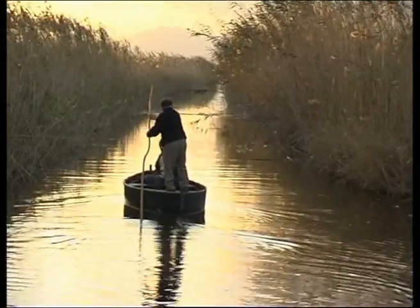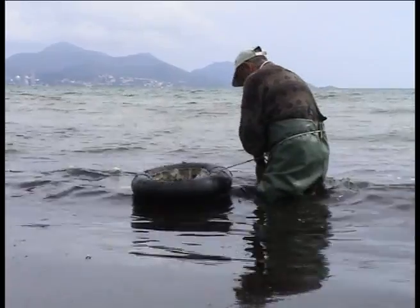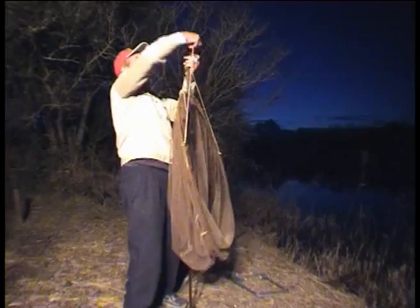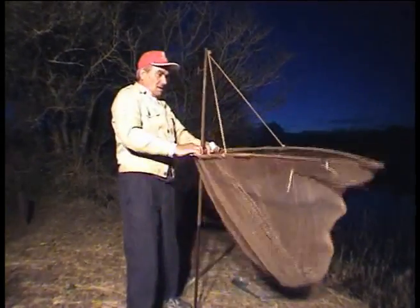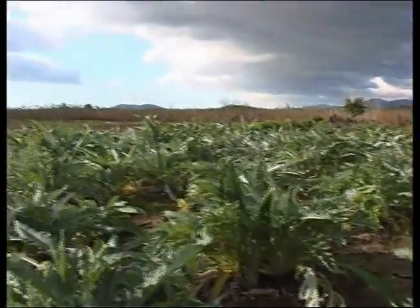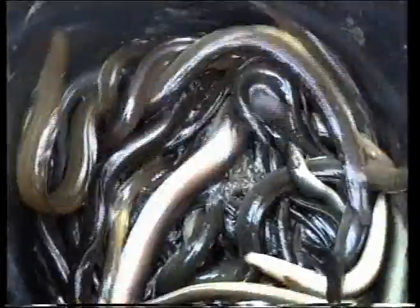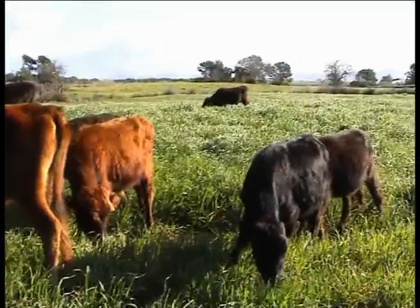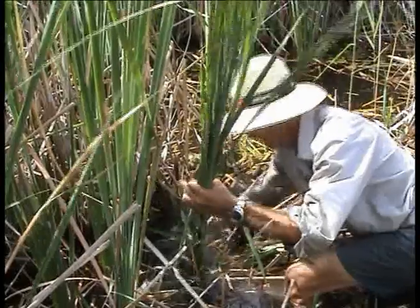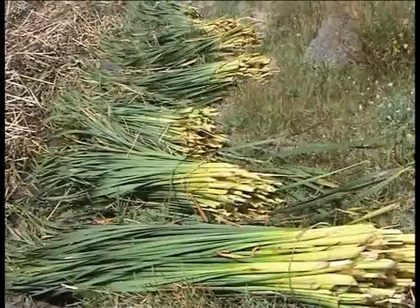But the Albufera is not solely a place for animals and plants. It also has a long history of coexistence with humans, a history inclusive of harmonious relationships and activities leading to the transformation. Local communities obtain food from the Albufera through hunting and fishing, as grazing for livestock, rice, cane, reed, and reed mace for making a great variety of products.